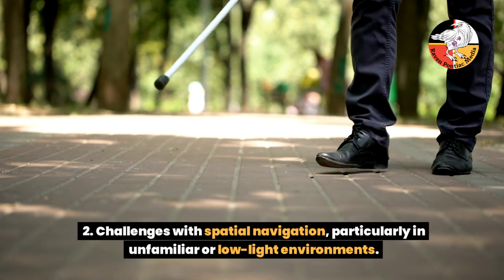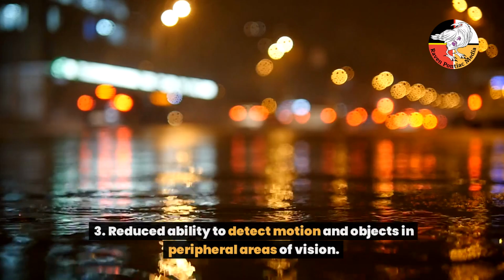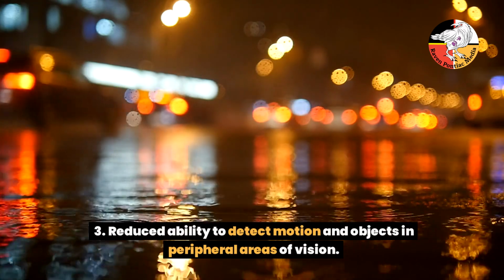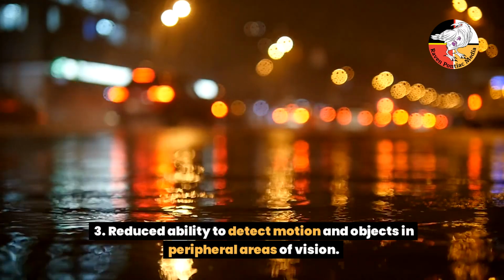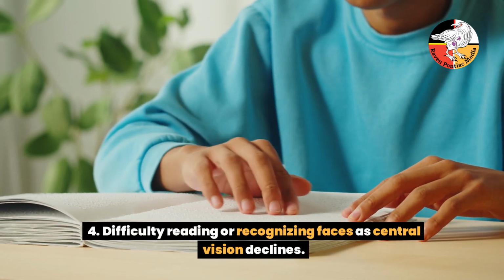2. Challenges with spatial navigation, particularly in unfamiliar or low-light environments. 3. Reduced ability to detect motion and objects in peripheral areas of vision. 4. Difficulty reading or recognizing faces as central vision declines.